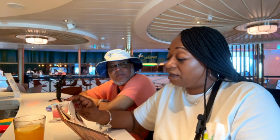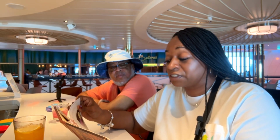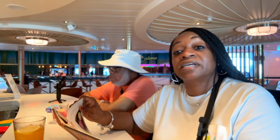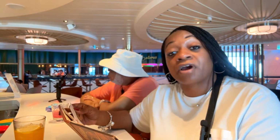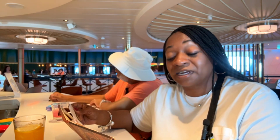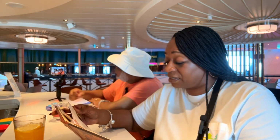I think we're both gonna try the C&T. It is a gin drink with Lagoon Bay liqueur, simple syrup, lemon juice, and tonic. I'm gonna try it. I'm not really a gin person. I don't like that taste of like a plant. It tastes like a plant. It really does. It does taste like a plant.